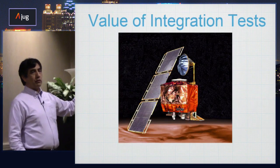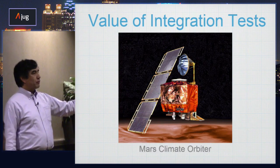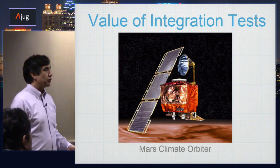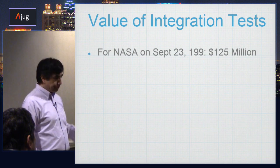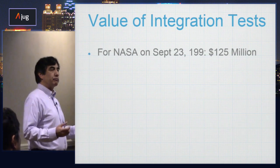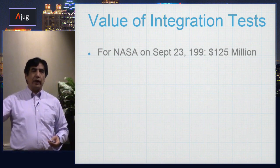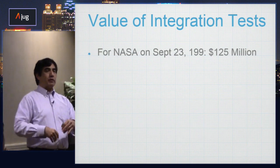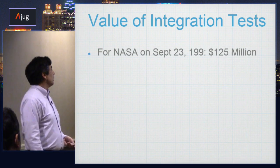Anybody know what this is? Okay, this was the Mars Climate Orbiter. It went out to Mars in 96, I think it was. I've got the information. 99. It cost $125 million. You've never heard of it because it burned up. It was supposed to make a shallow pass through the atmosphere and get some information, and instead it made a deep dive and burst into flames, and we didn't get anything out of it other than maybe a little fireworks.